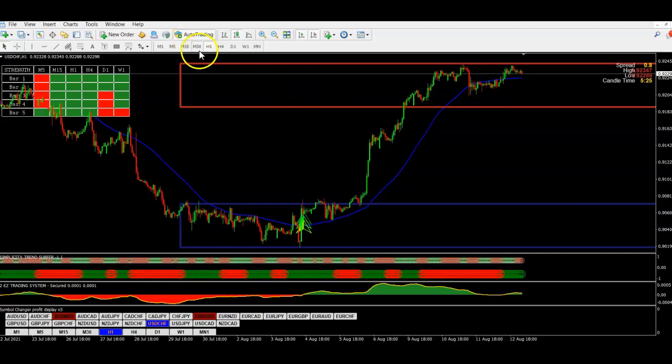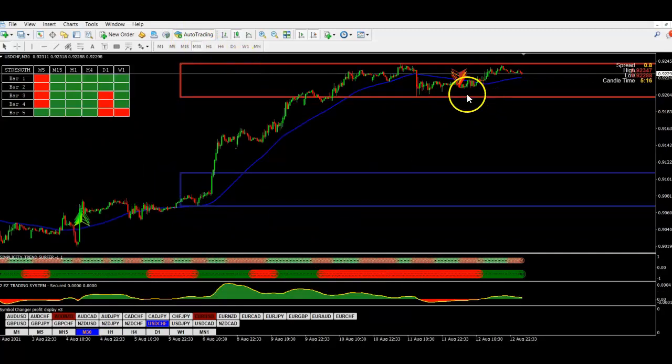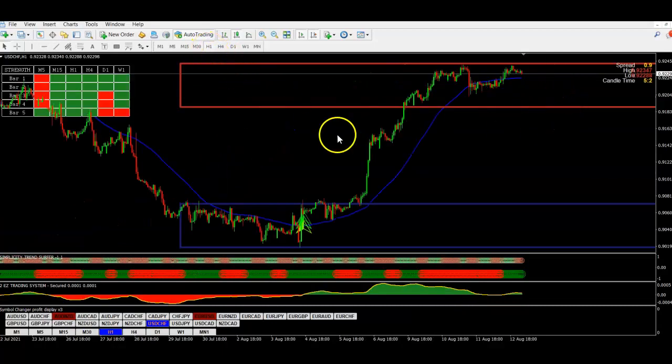Let me look at the 30-minute. In the 30 minutes, you already have a triple arrow, and that's a double top right there, and the triple arrow in the 30 minutes. Sorry. So keep an eye on that one right there. You might drop. It has a lot of potential.